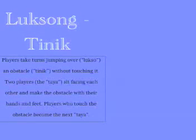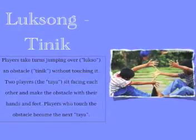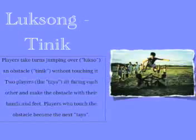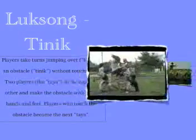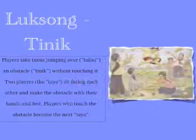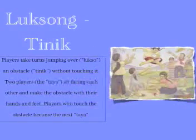First off, we have Luksong Tinik. Players take turns jumping over an obstacle, which is known as a tinik, without touching it. Two players who have the roles of taya face each other and make the obstacle, which increases in height and difficulty in jumping over with their hands and feet. Players who touch the obstacle become the next taya.